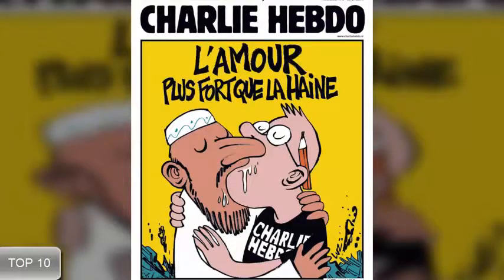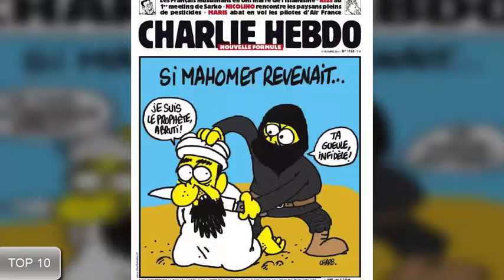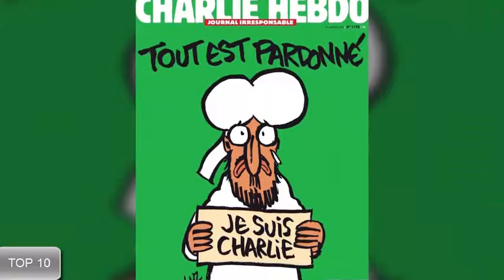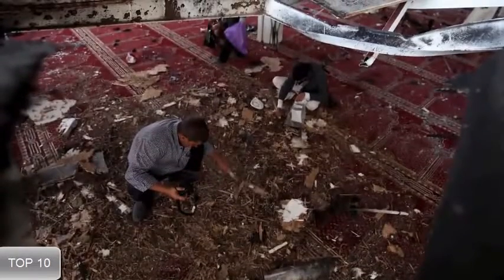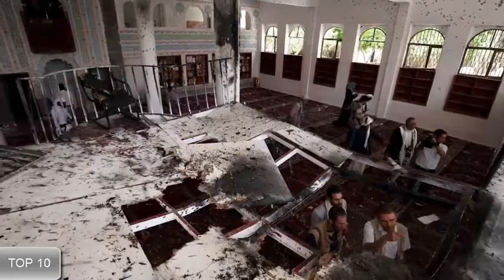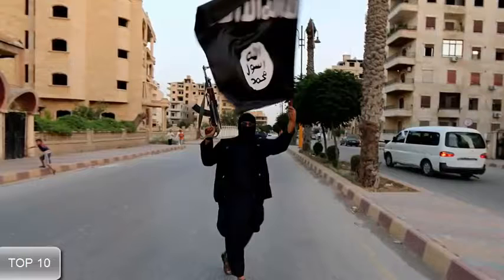In at least slightly uplifting news, their attempt to suppress these publications had the complete opposite effect. Charlie Hebdo normally sold around 60,000 French-only copies, but the issue following the attacks sold almost 8 million copies in 6 languages. On March the 20th, 4 suicide bombers attacked several mosques in the city of Sana'a in Yemen. The attacks killed 142 people, and it's the deadliest terrorist attack in Yemen's history. The terror group Daesh later claimed responsibility for the attacks.